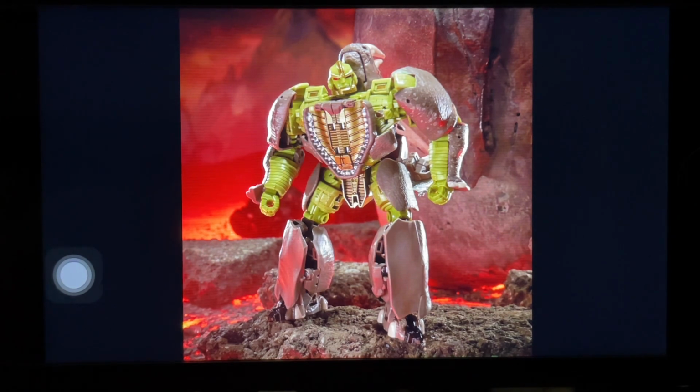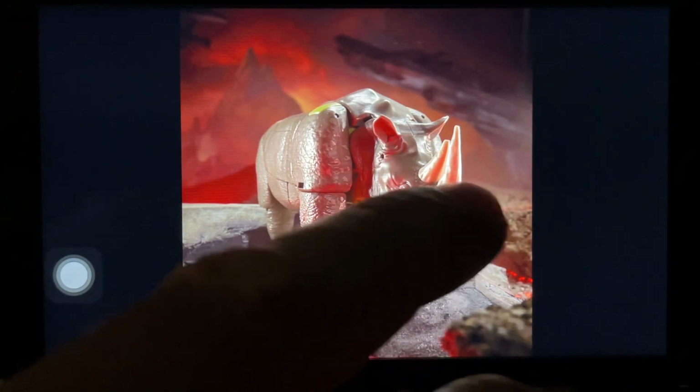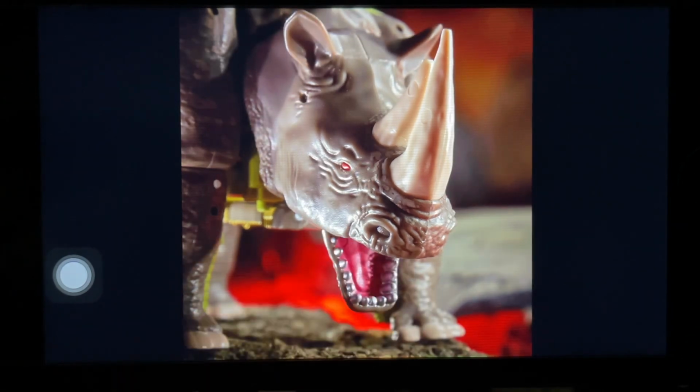Oh, I never had the G1 or the 90s figure. This is going to be amazing to have. And the colors look better. It gives it a lot more realism. And the green colors on the robot mode look a lot better. They've even changed, I think, the head sculpt so that it'll have the opening mouth. And yeah, the articulated mandible, I think that's a plus. I think that's the first time we've seen that.